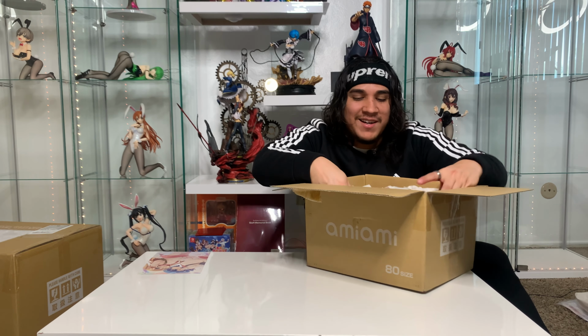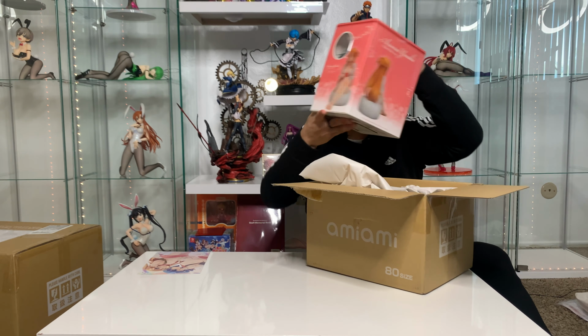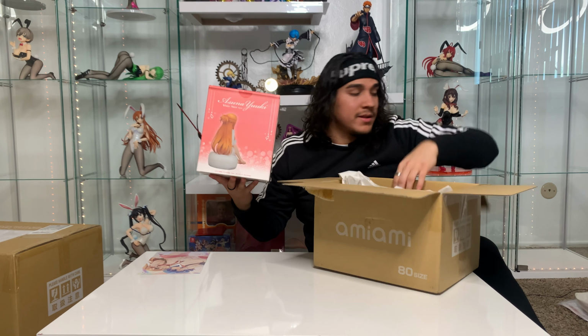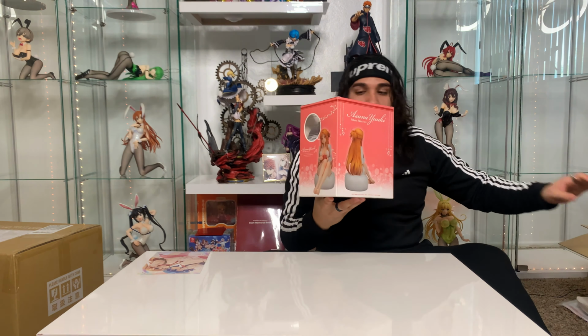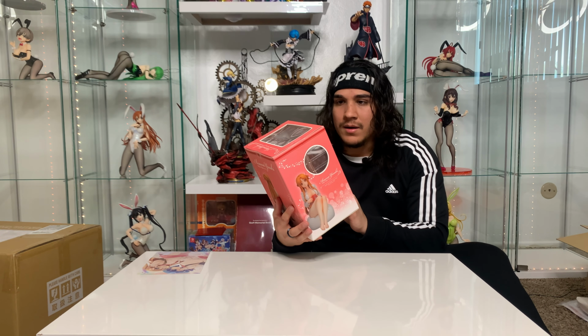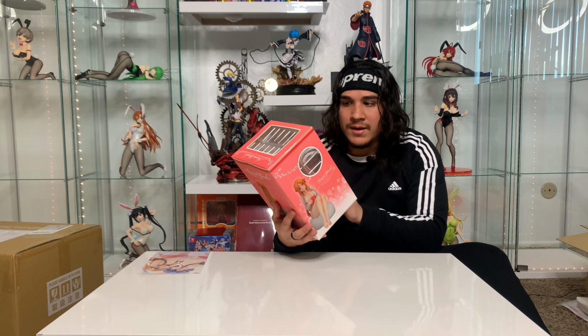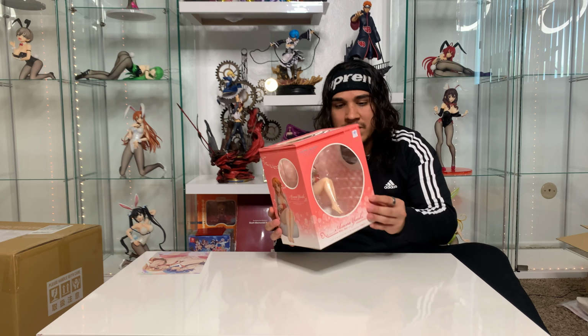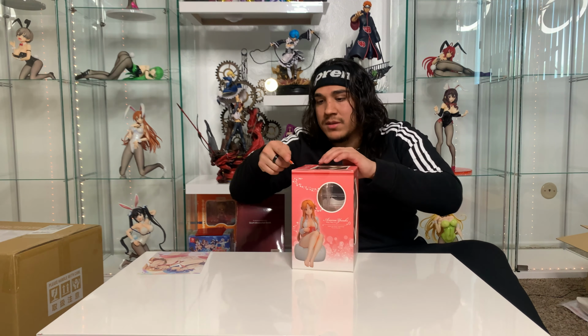And here we have, oh my God, the box is beautiful. I like the wrapping, the protection that they add to it. So the color of this box, I would say, is like a pinkish peach color. I don't know if you guys have seen this figure on pre-order. It's from Hobby Stock. And it's the dress shirt or the white shirt version of Asuna Yuuki, or Yuuki Asuna, however you want to say it. We're just gonna get to it right here.